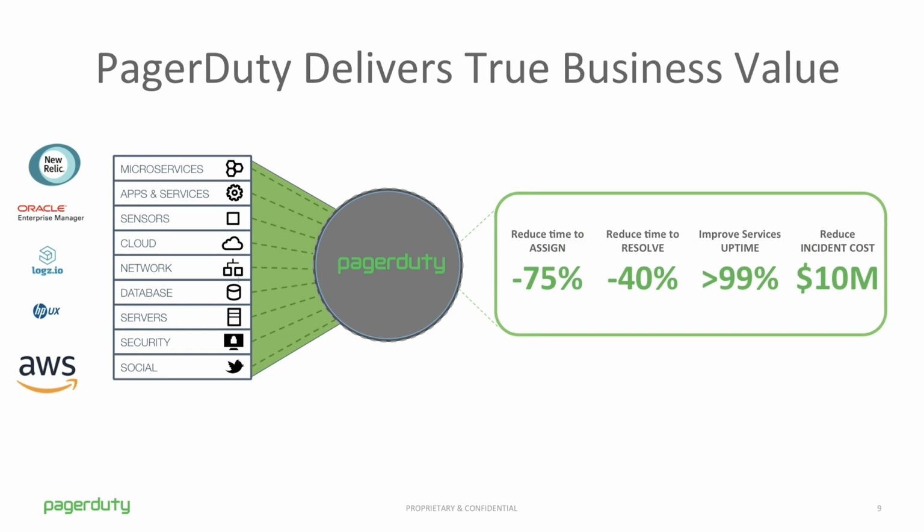So where's the value in this, right? Based on a business value analysis of this customer, we were able to reduce the time to assign to somebody by 75%. That's that first part. In order to reduce the amount of time total, you get someone involved faster. We're able to reduce the time to resolve. Uptime services were improved to more than 99%, and there was a reduced incident cost of $10 million.